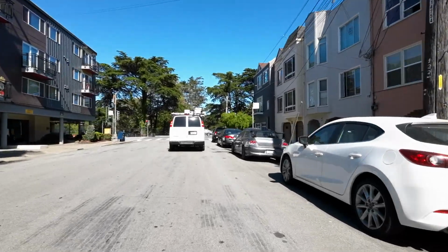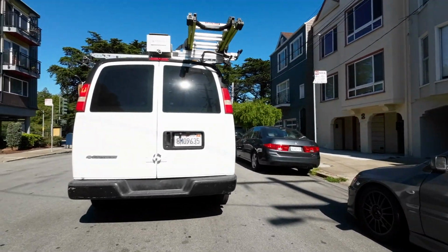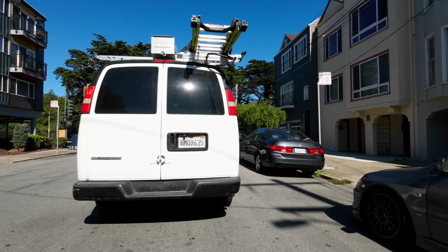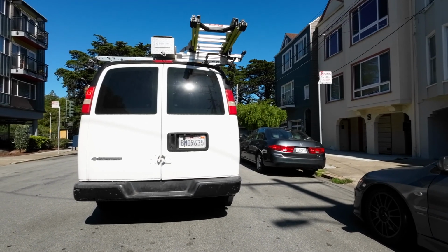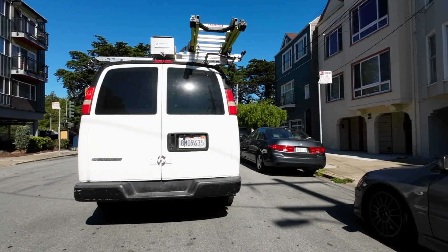Alright, so here we are at Funston and Lincoln Way. We're going to make a right turn, go towards downtown, and we're going to cut over on the Sonic and then do little twisties here and there and through the Presidio onto Lombard, onto Van Ness, or possibly a side street.